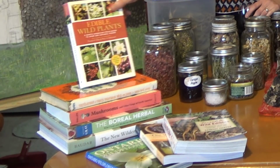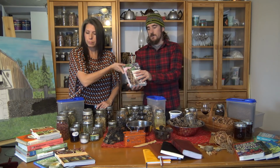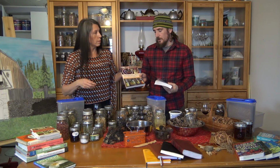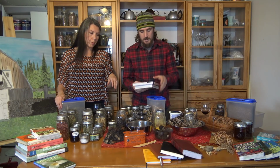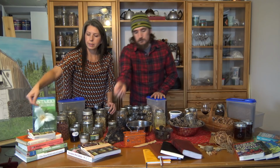plants. Some of them are just about edible wild plants. You like this one? Sam Thayer's books. Yeah, I'm a huge fan of Sam Thayer's books. And this is new to us. Yeah. Patrick Boué. Pascal Baudar. Sorry, Pascal. So we can learn about fermenting, some different things. Yep. And some are just more about identification of all the kind of plant species that we have.